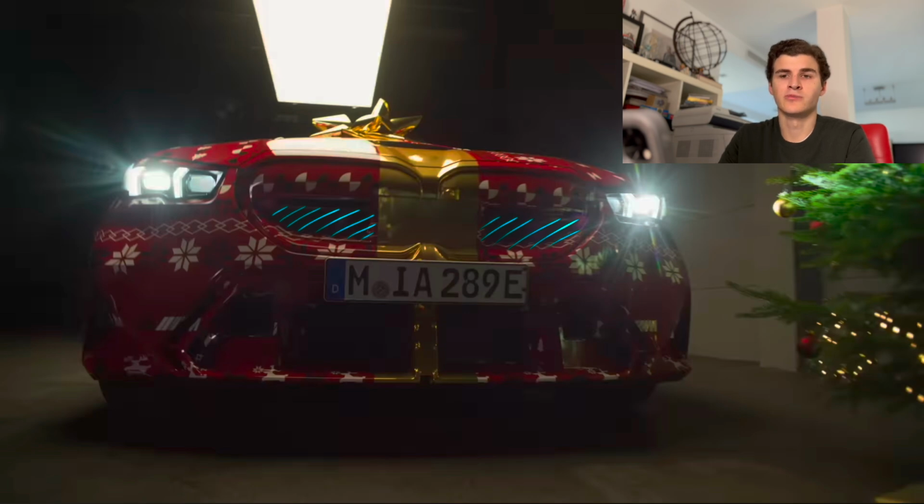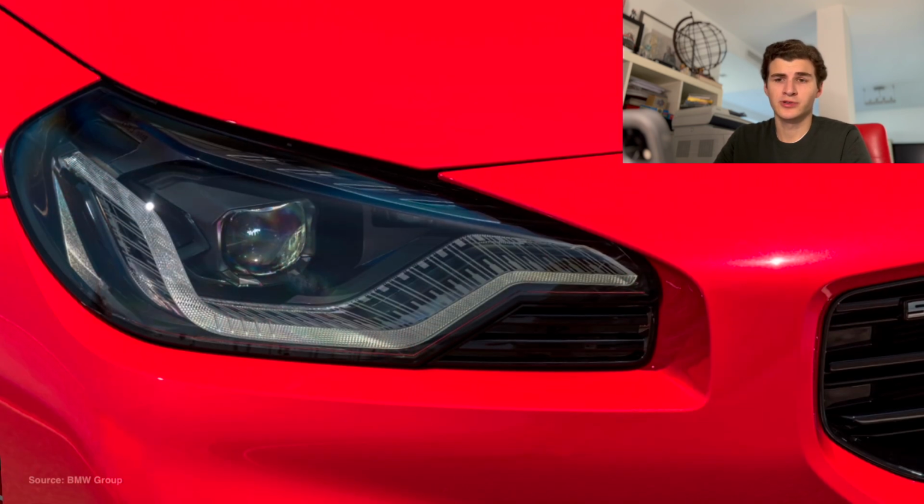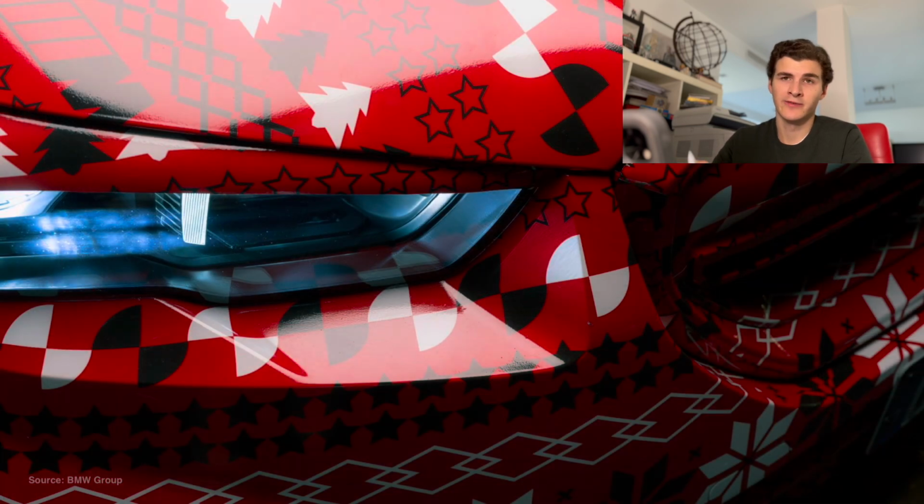let the engine breathe. Another nice detail here on the new front design is the new shelf housing the headlights, which is something we also saw on the latest M2 and which adds a lot more character to the M version compared to the conventional model.